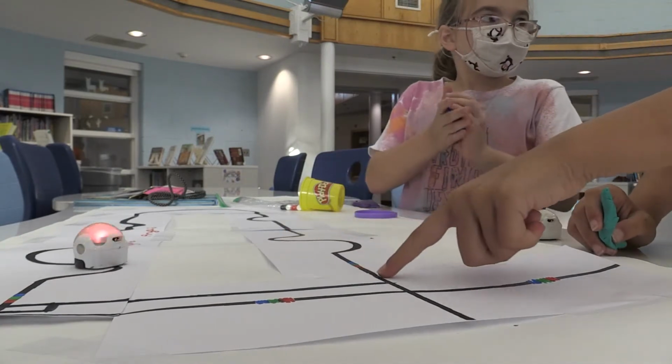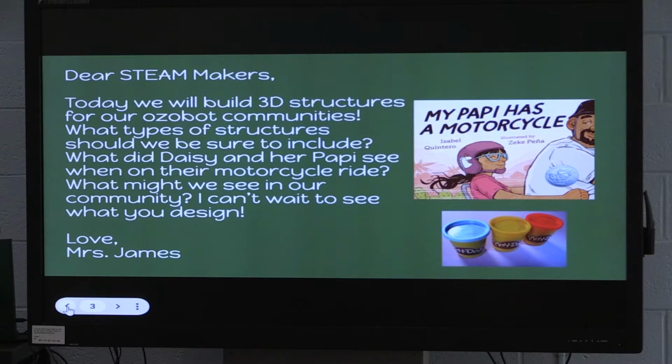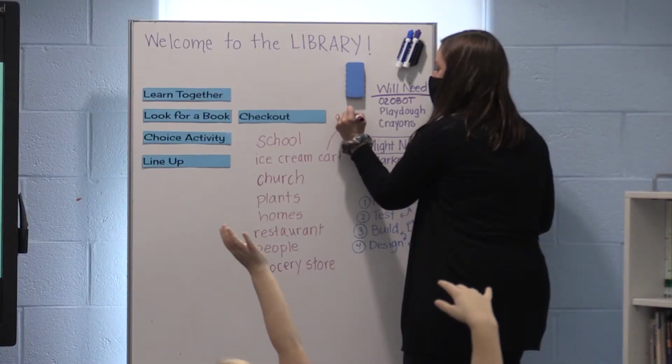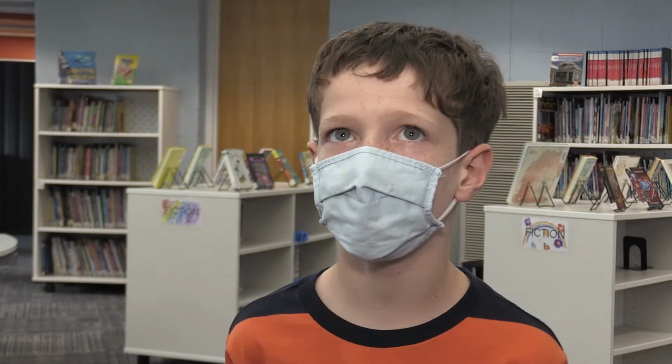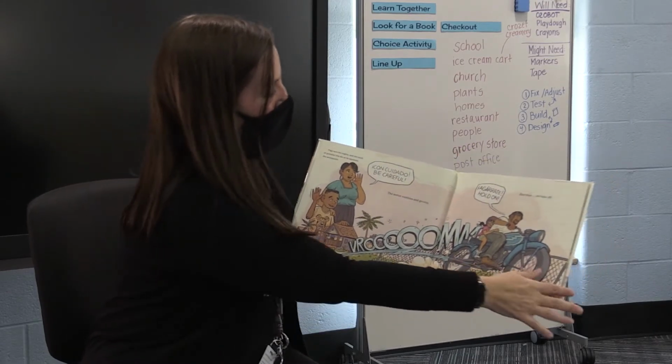This week they're adding places in the community to their Ozobot path that they've already created. That goes with our book of the month, My Poppy Has a Motorcycle. Our goal was, if they would be driving around the community, what would they see? It's about a girl and her dad in a town. They were on a motorcycle, and they would go around the town and say hi to people.